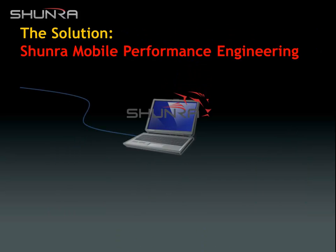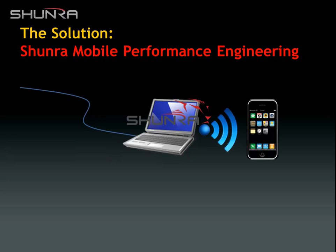The solution is to take an engineering approach to the network, using Shunra's unique mobile performance engineering technology to enable your developers, testers, and QA staff with the ability to accurately recreate all mobile network conditions. There are several options for how Shunra can enable network virtualization in your environment, but the simplest is to use Shunra VCAT client software to replay mobile network conditions within a test workstation. Then, by configuring a Wi-Fi hotspot to share the workstation's connection with a mobile device, the traffic from the handset or tablet can be routed through the Shunra client.